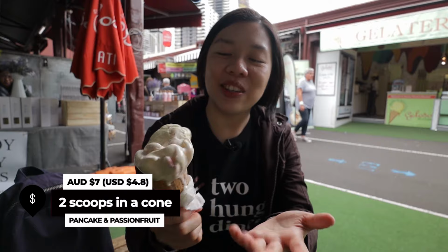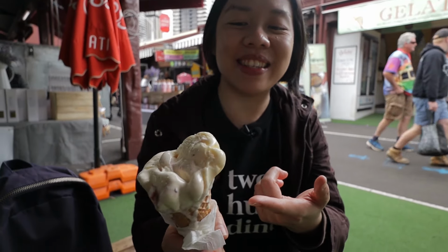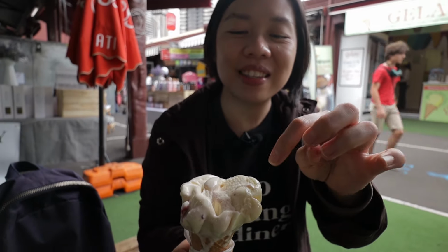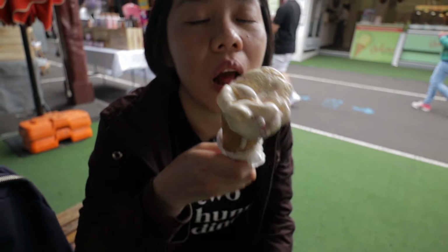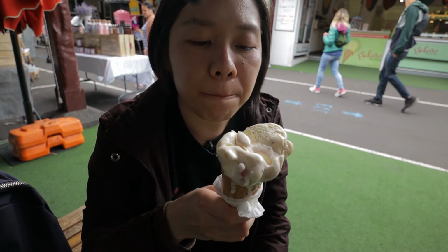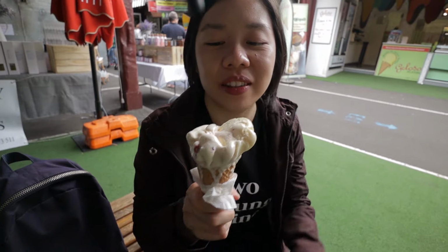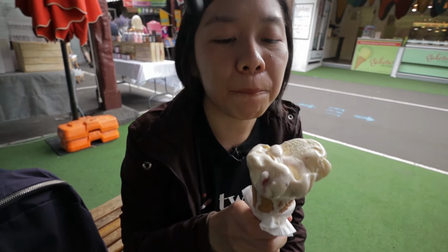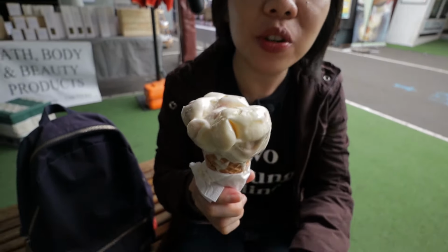I don't think we got a good server from the shop, and it doesn't look nice right now, but I think this is the pancake, the other one is the passion fruit. It's melting really quickly. The pancake flavor is really good, really hits the spot. And the passion fruit is the flavor of the day.